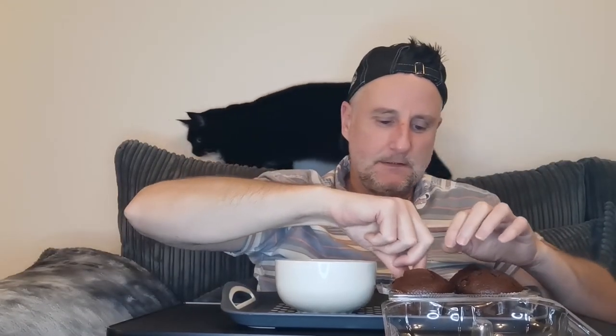It's certainly not dry. It ain't dry, but it ain't the moistest muffin I've had. Them as the ones, espresso martini, they were moister than this. But, Boo Boo, I think he's after me secret ingredient.